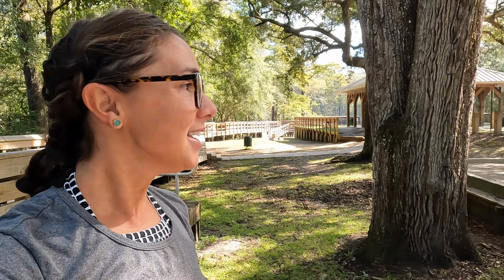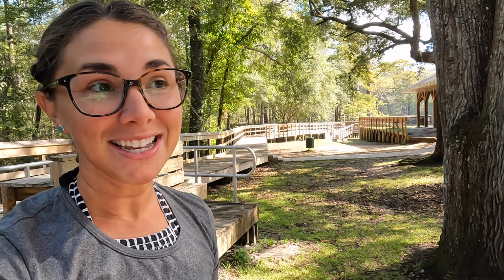We made it to Morrison Springs. It's completely empty at the park, so this should be really fun. We're gonna check out the water level and make sure that it is high enough to at least get in, because it has not been raining here in a while. So let's go check it out and see.